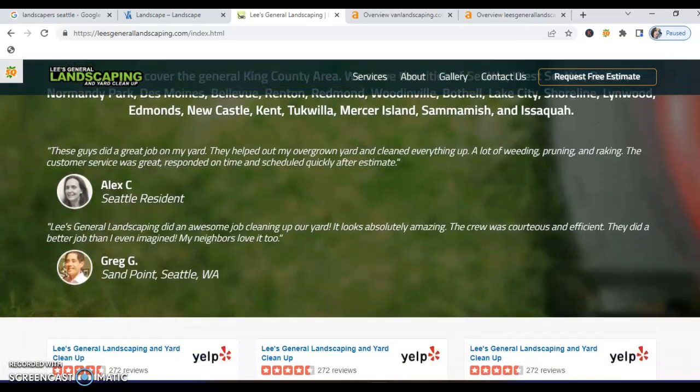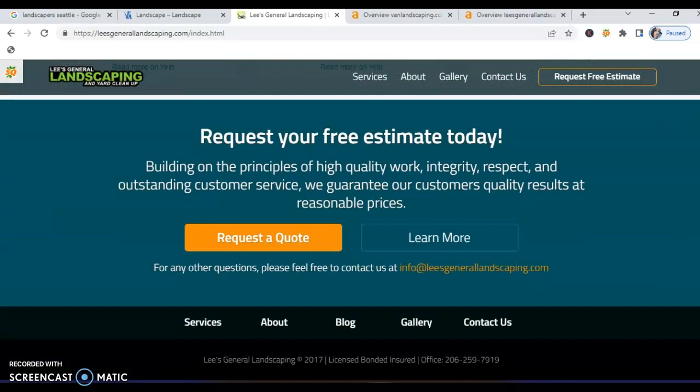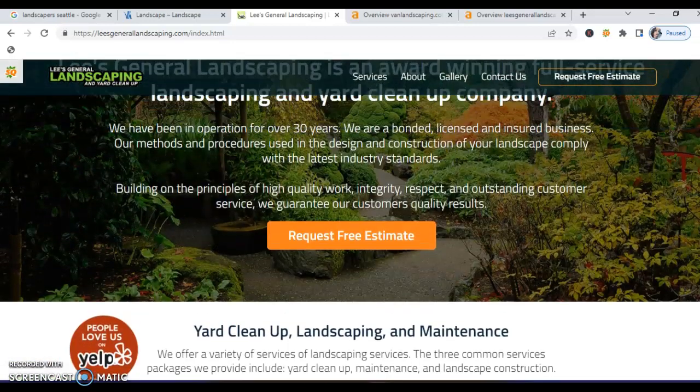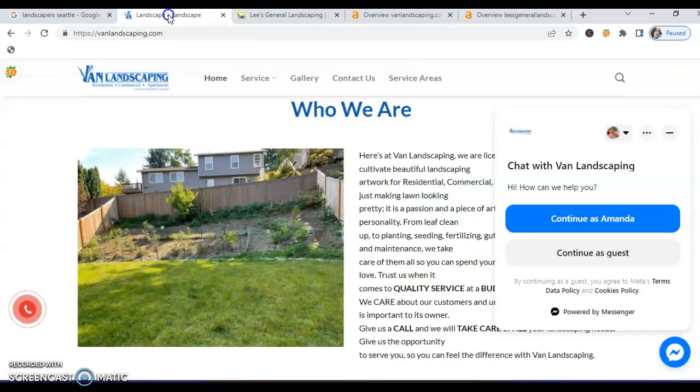Now, I pulled their numbers as well, and they're sitting at about 865 words, so they've got a little more as far as content goes. They don't have a whole lot of keywords going on, and what that tells me is that this site could absolutely be beaten by yours with some adjusting and reformatting on your site.